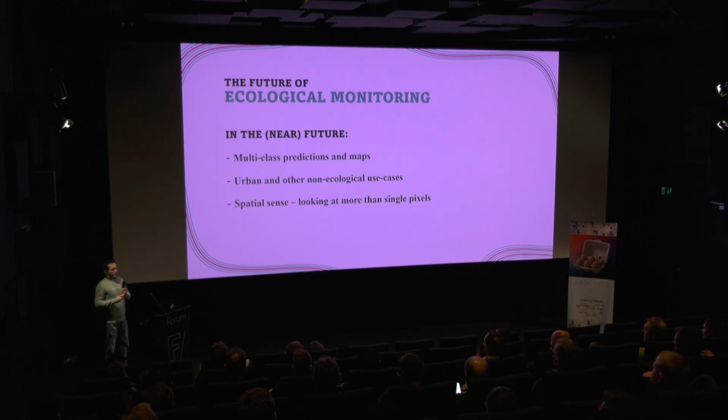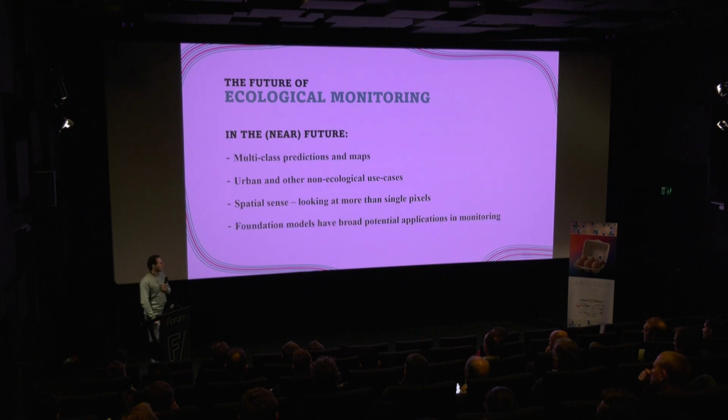We are currently working with only the single pixel time series, which works quite well. But of course, the spatial information can also be important. And incorporating this somehow is something we're currently working on. And of course, foundation models have very broad applications in monitoring. It can be used for a lot of different things.